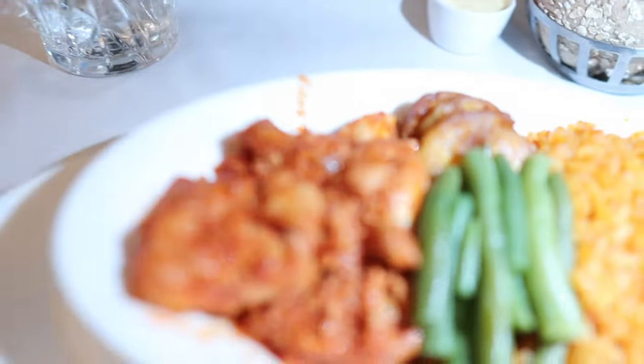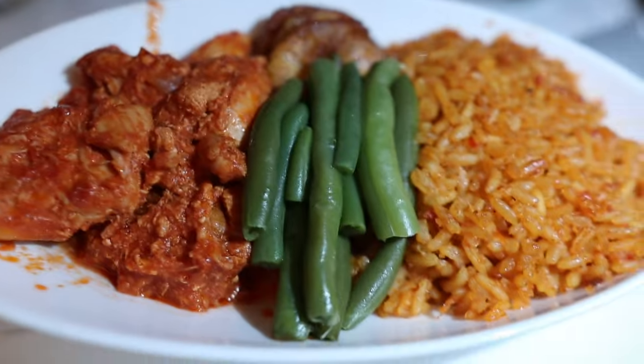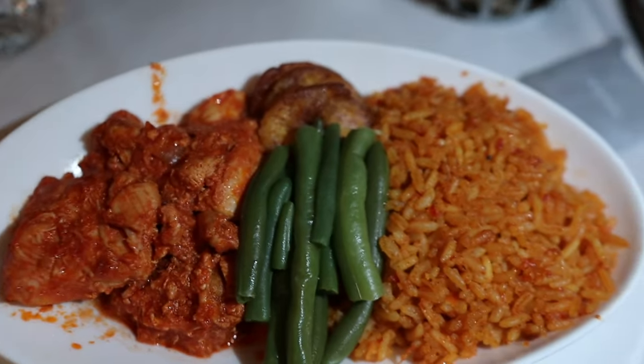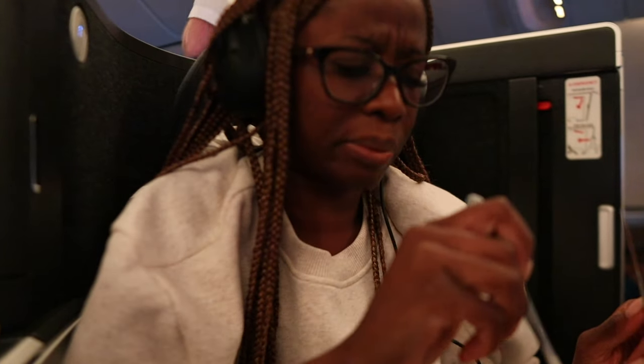Any guesses for what my main was? That's right, if you guessed jollof rice, 10 points for you, because that is what I was given. Actually, that's what I chose. Jollof rice, chicken, plantain, and green beans. Baby, you know I was about to try that, okay?